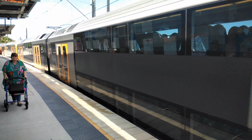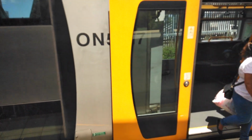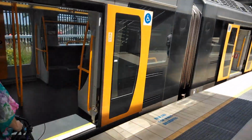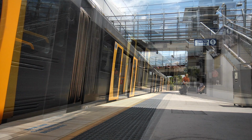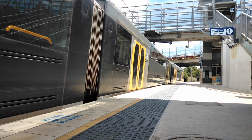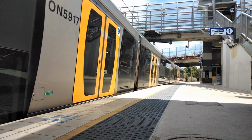H17 is the leading forecast. As you can see, it's Oscar set 5917, the steam locomotive Oscar. And now departing, H17, leading 4 cars. H17, leading 4 cars.